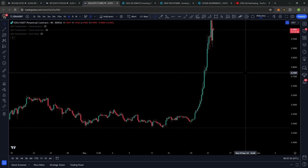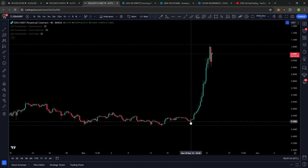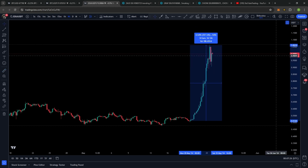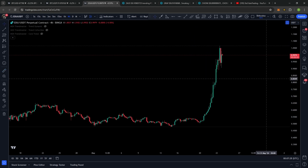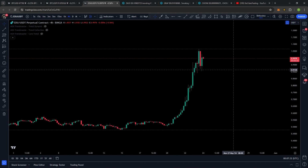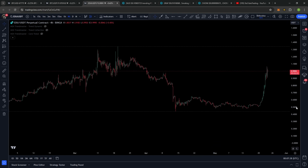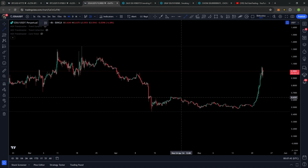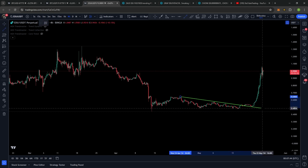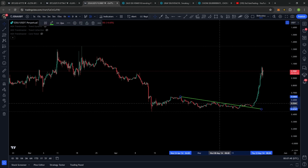Holy smokes. So this thing just did 100%, hey? Yeah, 107%. I'm on the 4 hour here. Holy man, that is quite the breakout. It looks like there was a beautiful, some kind of a pennant here. Yeah, flip that resistance into support.